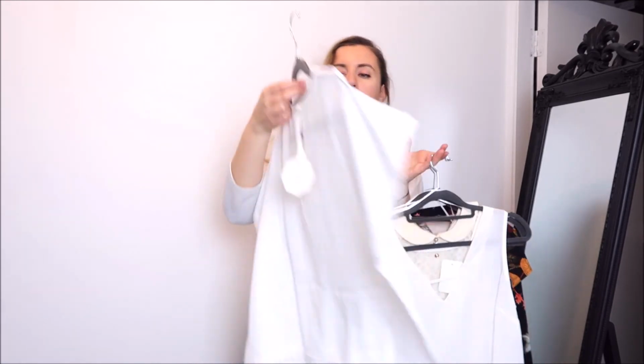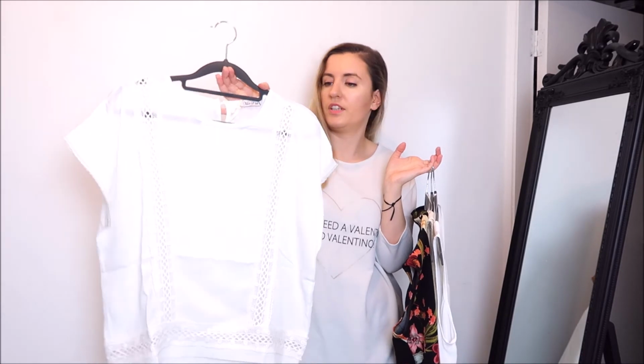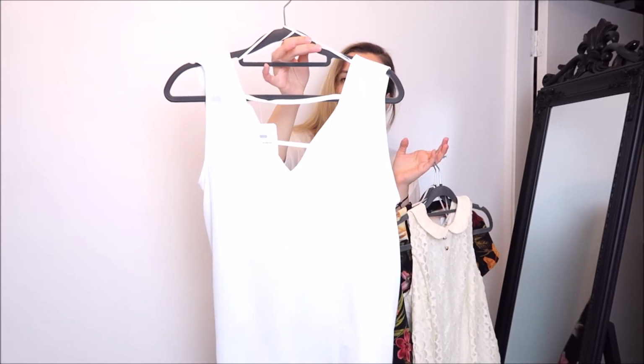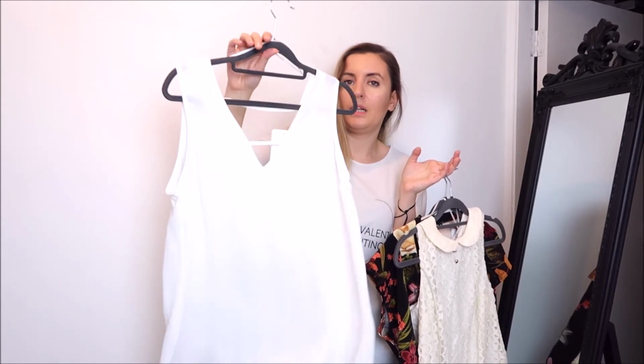And I mean, this dress, if you would tell me that it's from Lipsy, I would believe you. So £5 is definitely a bargain. I'm keeping this t-shirt because I do really like the detail on it, and I do really like how it feels and fits. I'm keeping this simple white t-shirt. Again, I like the shape of it, it feels nice, feels good quality, so I'm keeping that.